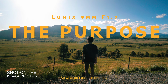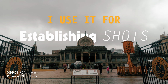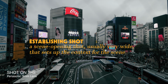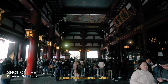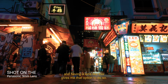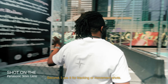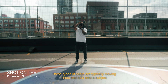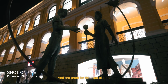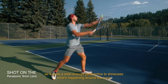So what do I use this lens for? Well, it's pretty simple. First, I use it for establishing shots. Establishing shots is just an introduction to a place for your film. And sometimes these are wider shots to capture the place as a whole. You see that a lot in movies and TV shows, and having a lens like this gives me that option to do so. Second, I use it for tracking or movement shots. These types of shots are typically moving shots that lock onto a subject or showcase a scene, and are great for this type of lens as it gives a wide enough perspective to showcase what's happening around the area.